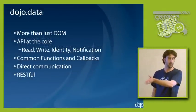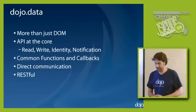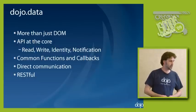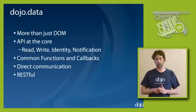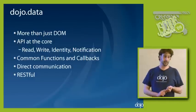Moving on into more asynchronous greatness, Dojo data. It's more than just data for the DOM. Like we saw, what was it, TaffyDB. TaffyDB reminded a lot of us of Dojo data, the APIs. It's read, write, identity, and notification.